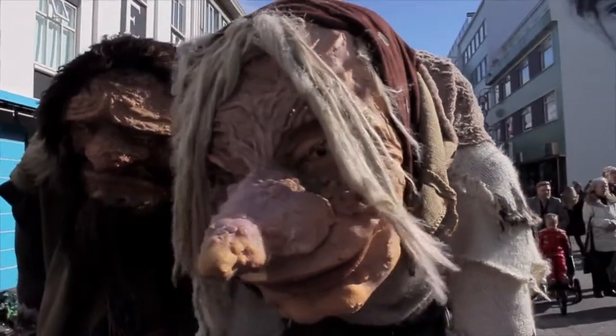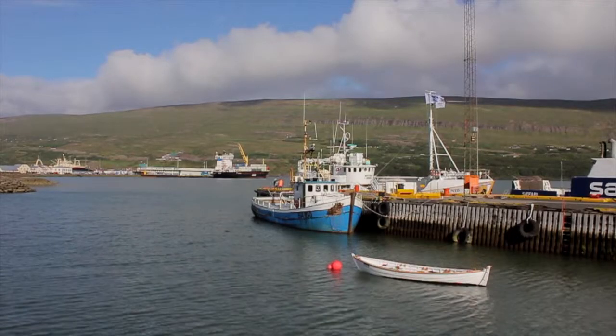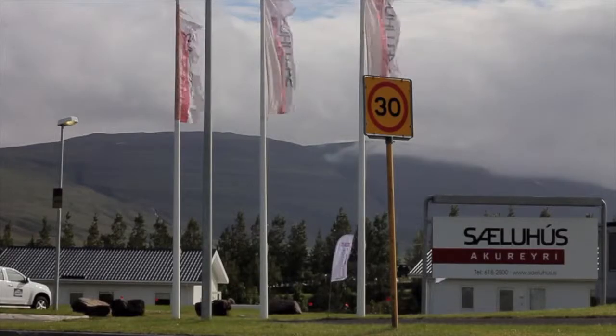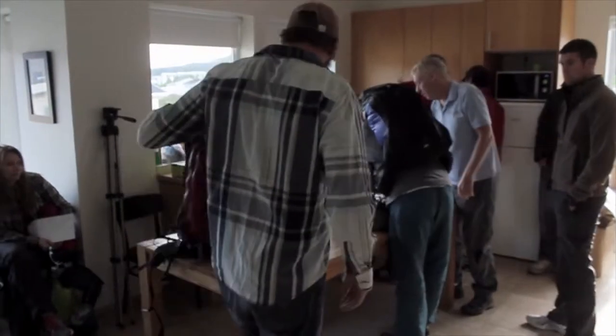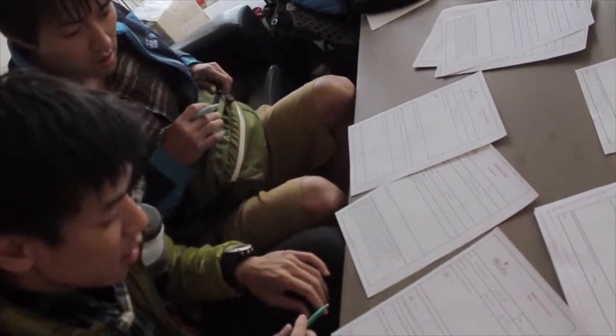Akureyri, Iceland's second largest urban area and known as the capital of Northern Iceland, is the meeting point for this year's Fire and Ice participants. In the days before the race begins, they have to satisfy the organisers that they're medically fit to race and that they've brought with them sufficient food, clothing and equipment to complete the challenge.